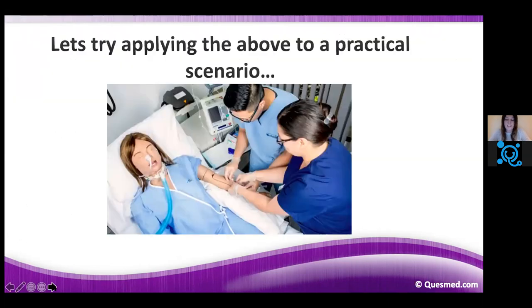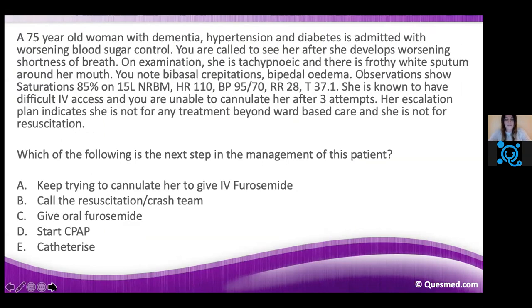So now that I've scared you with acute heart failure, let's try a wee scenario and we can all play doctor. A 75-year-old woman with dementia, hypertension and diabetes is admitted with worsening blood sugar control. You're called to see her after she develops worsening shortness of breath. On examination, she's tachypneic and there's frothy sputum around her mouth. You note bibasal crepitations and bipedal edema. Observations show saturations of 85% on 15 litres, heart rate of 110, blood pressure of 95 over 70, respiratory rate of 28, and temperature of 37.1.